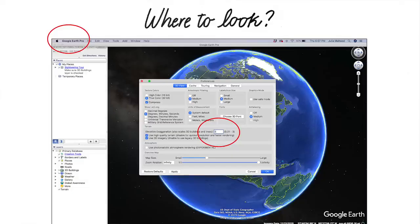Now, where are you going to look? I have found that the depression in landscapes has worked for me. So a good place to start, you can get Google Earth Pro. This is not Google Maps, it's Google Earth Pro. It's software you can download.